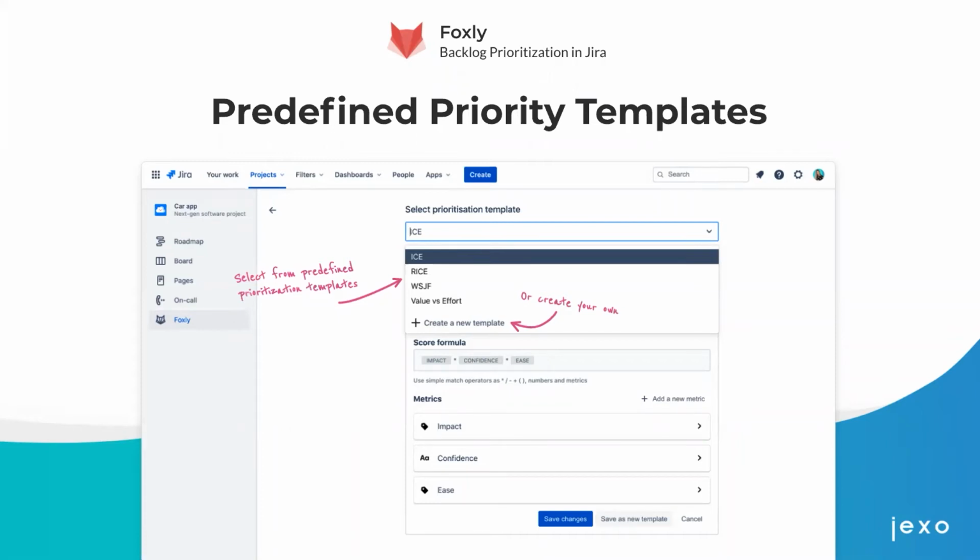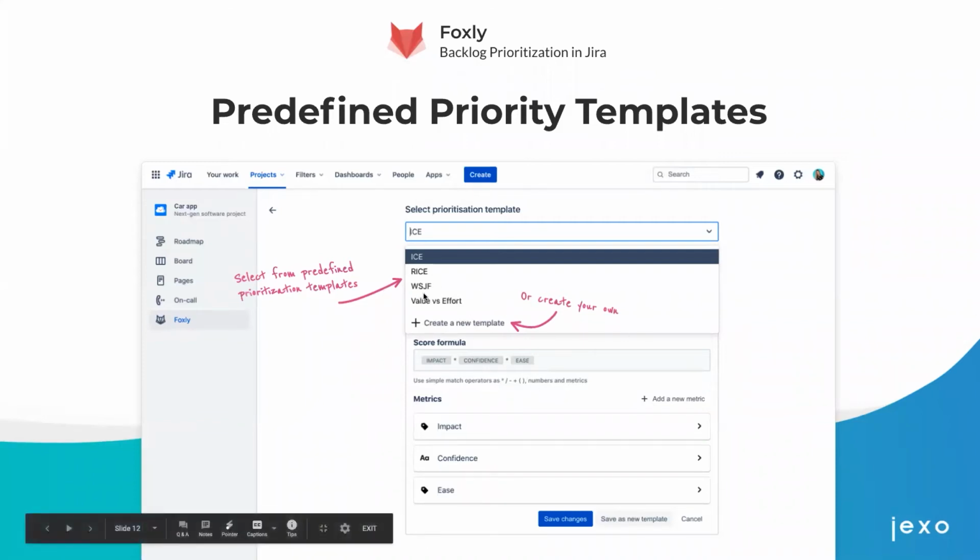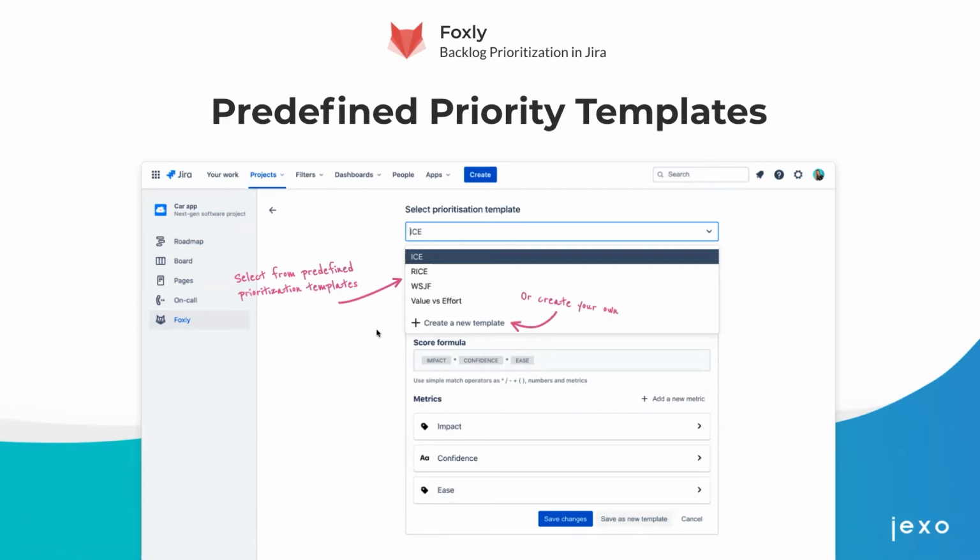But it creates overhead. So this is one of the apps, and it is our variant of how to do this in Jira directly. It will come with the predefined priority templates that I've mentioned earlier, which is ICE, RICE, value versus effort, weighted shortest job first, and our own quick wins prioritization method. And you can also create your own custom template, or if you found a template online as a standard, you can definitely create it in Foxley, as long as it has metrics and it involves a scoring formula.